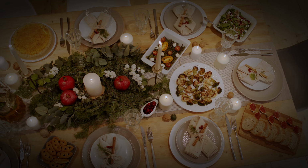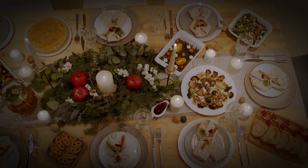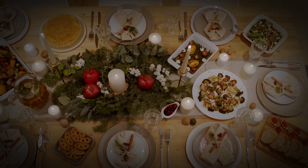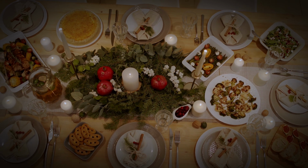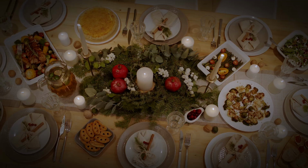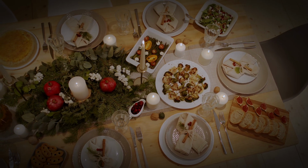Add 1 can, 14 ounces, of diced tomatoes, 1 tablespoon of tomato paste, and half a cup of water. Mix everything well and let it simmer on low heat for 20 minutes, stirring occasionally until the sauce thickens. Once ready, set it aside.